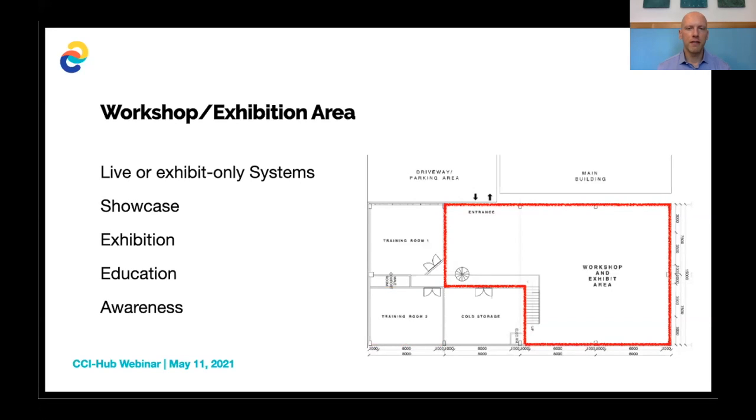The exhibit itself is the largest available space, over 300 square meters. There will be live and also exhibit-only systems and components. It's really the showcase to educate, to bring together all the different stakeholders, including end users and government, to showcase the latest technology and increase awareness.